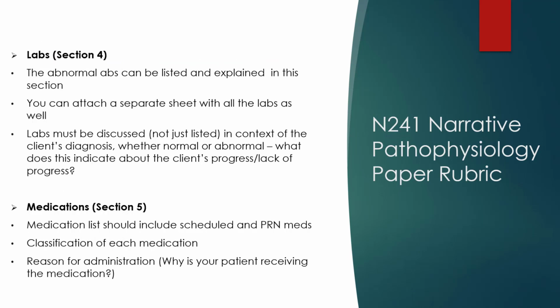Section 4 is the labs, so you're identifying abnormal labs and explaining them. And again, you're discussing the labs, just not listing them as abnormal or normal. You want to give some explanation to the reason for the abnormality and how it relates to the pathophysiology of your specific patient.